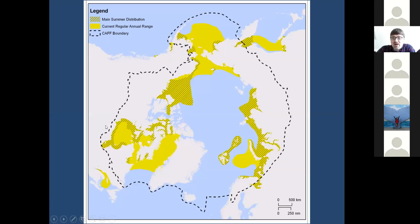Belugas are somewhat unique in that they're one of only 3 species of whales or dolphins that live in the Arctic year-round. This map is showing a view of the Arctic. We're looking down onto the top of the globe, and you can see that beluga habitat here in the yellow is found off the coasts of Greenland, Canada, Alaska, Russia, and this little bit of Norway up here. They are supremely adapted for life in the Arctic.